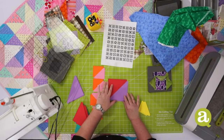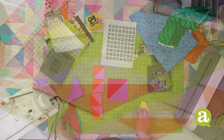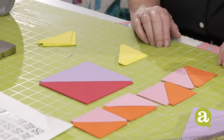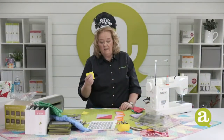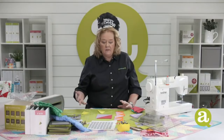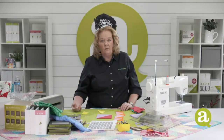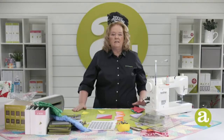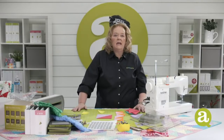So here you can see these half square triangles, and how they all go together, okay? So this is my biggest pro tip. Cut you a bazillion of them and then just make you some and then you can just create your own block. I just really love it.